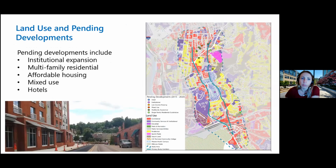Looking at the land use and pending developments, again, we are connecting downtown Asheville to Biltmore Village. There's already a number of different land use types, a lot of mixed use and multifamily residential developments either already existing or coming in along the corridor. There's quite a number of hotels also going in along the corridor. The image below shows that newer hotel that's been under construction along Meadow Road at the intersection with Biltmore.